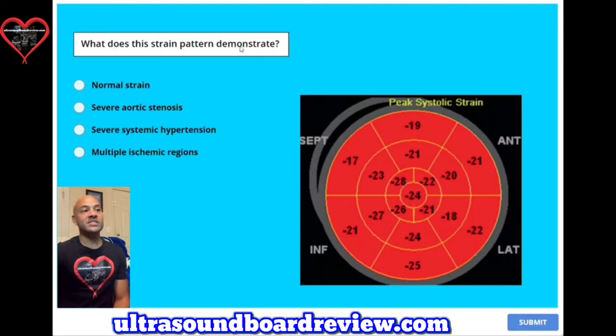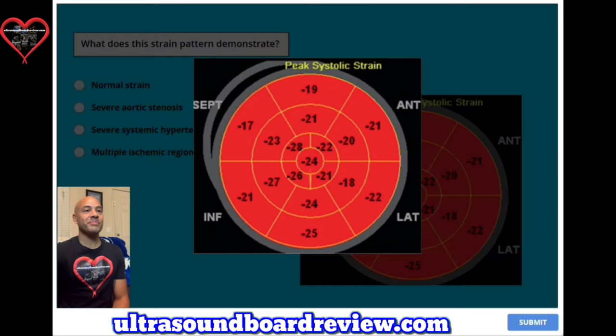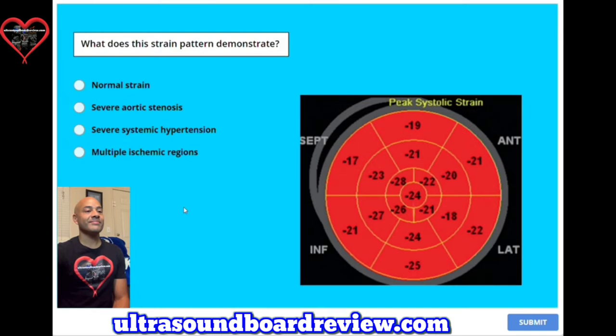Question 76. What does the strain pattern demonstrate? A, normal strain. B, severe aortic stenosis. C, severe systemic hypertension. Or D, multiple ischemic regions. The answer is A, normal strain. Normal strain values are greater than or equal to negative 17, and it'll be in dark red.